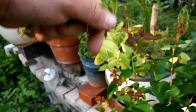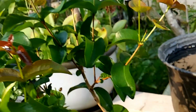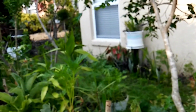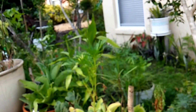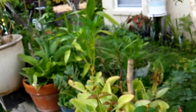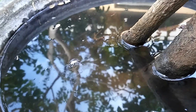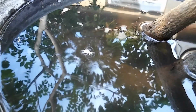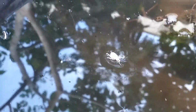This one, the Suriname cherry, is another cutting, and I've shaped it into a pretty little ball almost. It's going to be real tight right in here, and who knows, it might produce something. And this is kind of an interesting little bug here. Let's see if we can zoom in on this guy and see what is really going down with this dude.